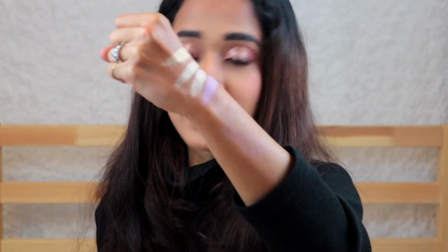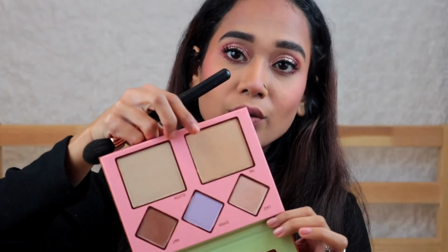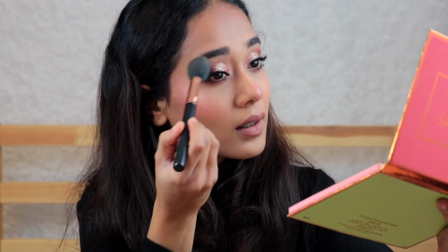So let me just get a good swatch of these last two so that you guys can see. So that's zipper and that's knit. Look at those colors. Just look at them. These are just so beautiful. I'm going to start with the shade Tea right over here. So I'm going to use that as a base to just give that glow. And then I want to get into another shade.